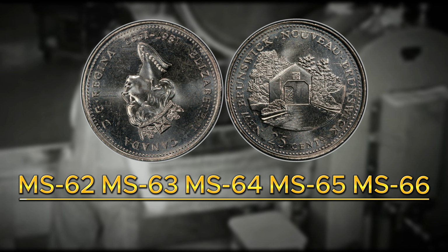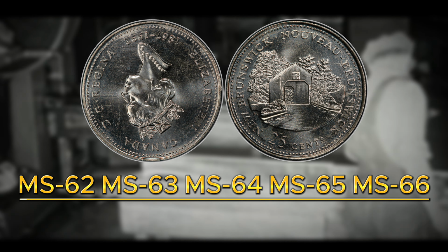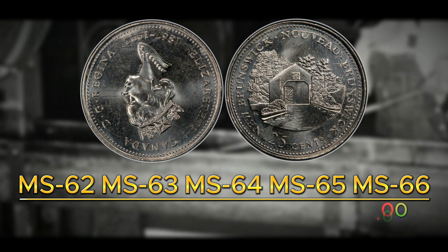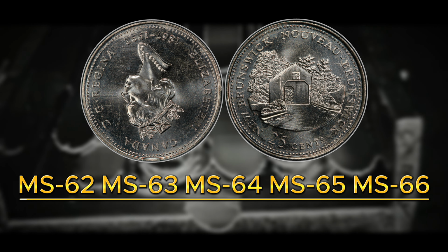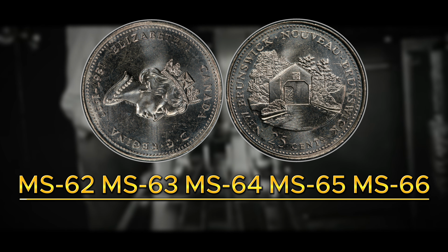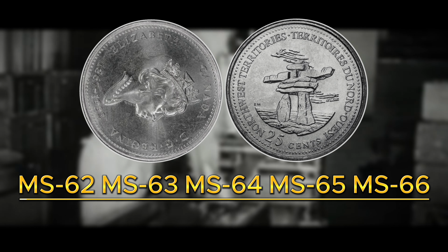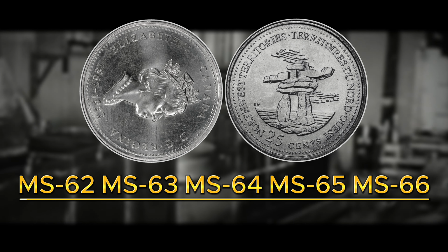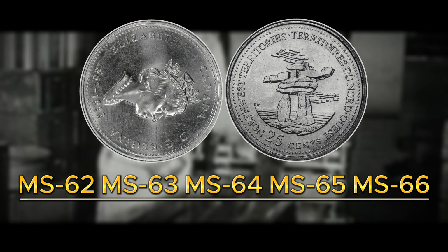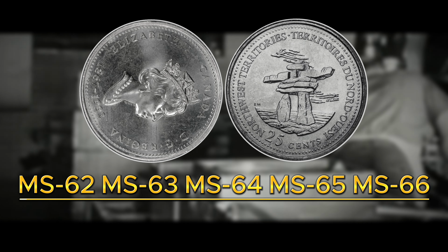Now, in terms of the high-end values, the 1992 New Brunswick in coin alignment can be worth around $550 for an MS66 example, which is currently the highest graded known example. Now, the New Brunswick with a 90-degree rotation can be worth up to $228 for an MS65 example. For the Northwest Territories, you are looking for a 90-degree rotation, and it can be worth up to $348 for an MS65 example. If it did score any higher, you can be sure to see a bit of a price jump. You could easily be talking a $500 to $1,000 coin if it scored around an MS67.